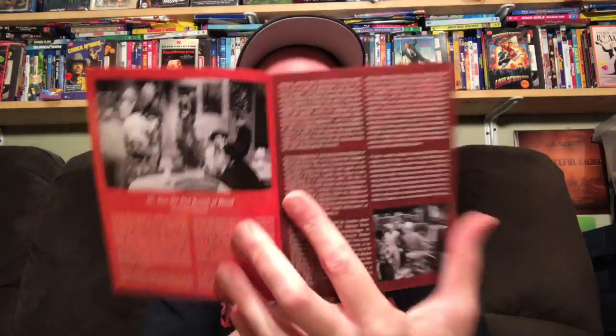And it also has a booklet which has some stills from the movie. But this is a really cool movie. I've always really liked this one. This cool image on this one as well. But if you guys have not seen this one, this is definitely worth checking out, and a really great brand new release for this.